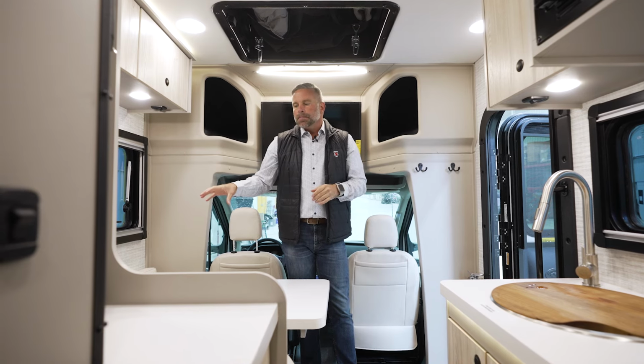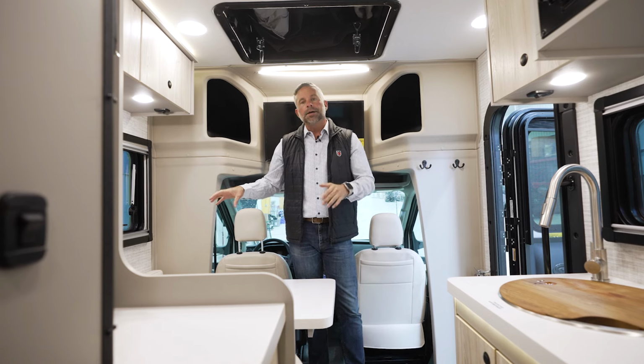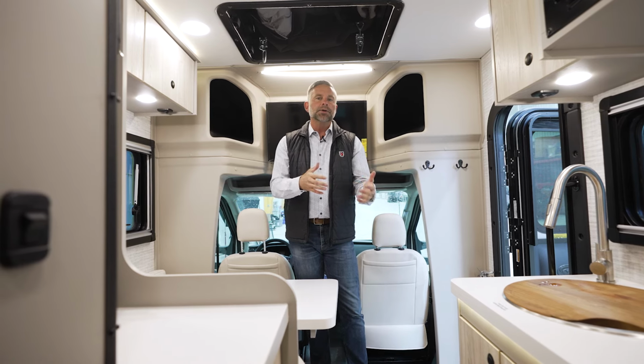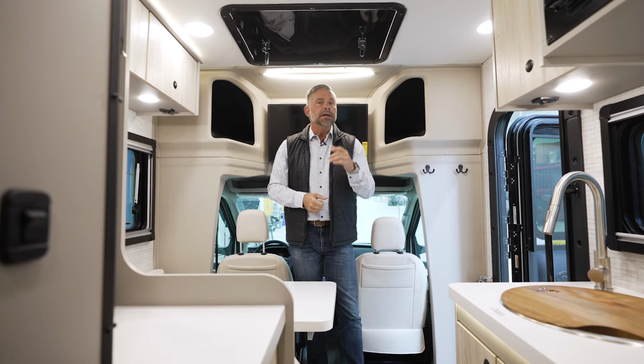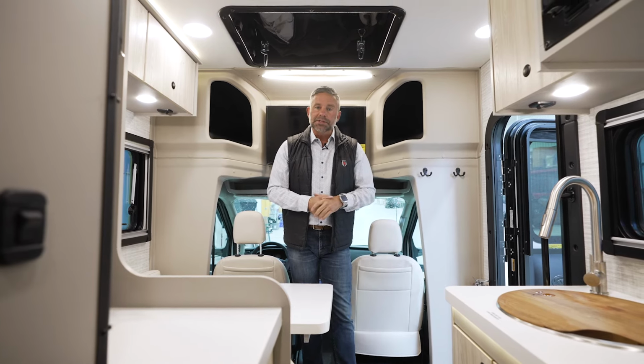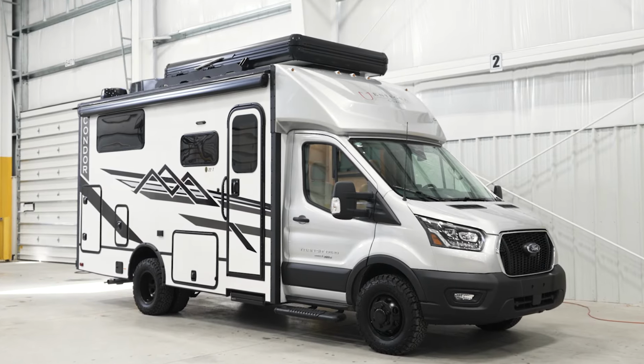As I mentioned, a 3,900 watt hour lithium battery, and then also your 2.8 kilowatt hour generator. So a lot of power on this coach. This unit has been optioned with Starlink as well. Now Starlink is not standard. If you're unfamiliar with what Starlink is, it's satellite internet.